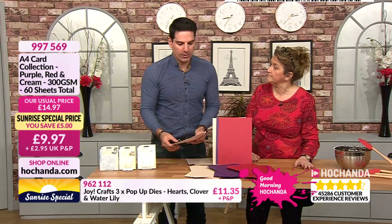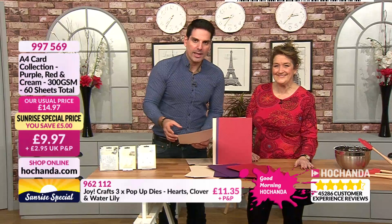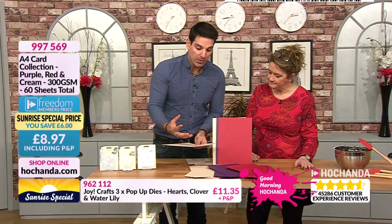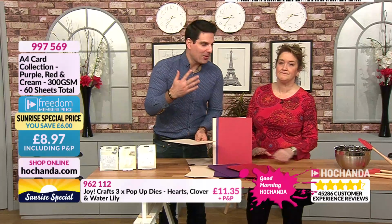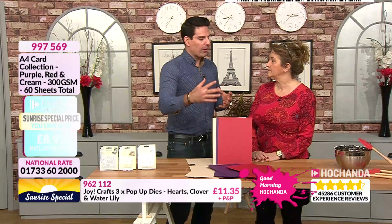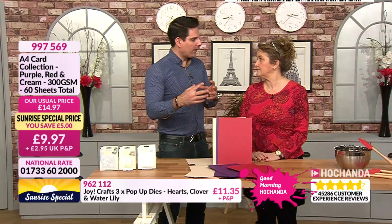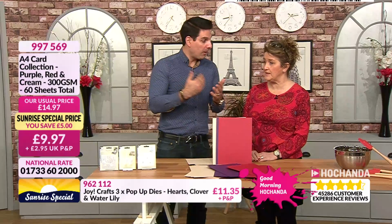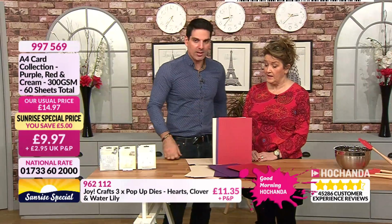Things you need to look for, as Hayley said, are that weight, that quality. So now we're talking construction. You can make your own card blanks. You can make your own boxes if you want as well. When I first started at Hochanda, I thought the heavier the GSM, maybe the harder it would be to die cut, but it's actually the reverse.